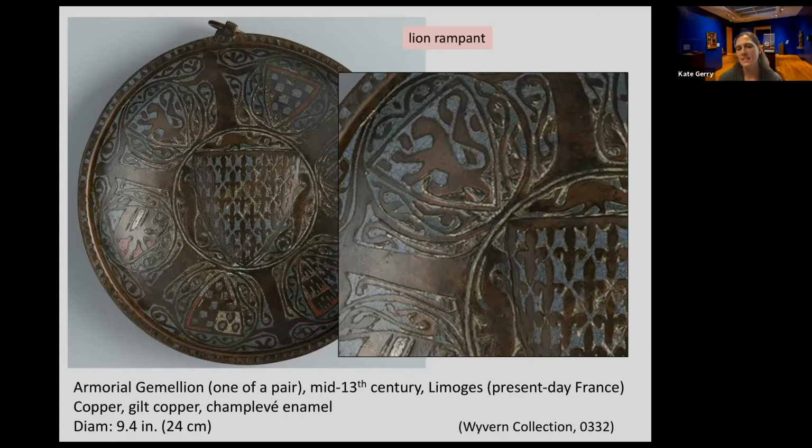In a lot of cases, there are many Gemellions that survive that have coats of arms like this, and there's a kind of generic sense about them. Some of these coats of arms are identifiable and some of them are not. Here, for example, I've highlighted one of them. It's what we call a lion rampant, which is basically the silhouette of a lion standing up on its hind legs with its arms up. That sign was used by many different upper class families at all levels of the aristocracy, so it's impossible to tie it to one specific family.